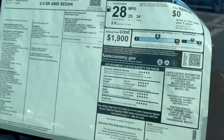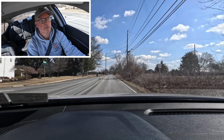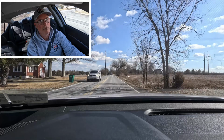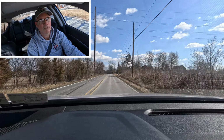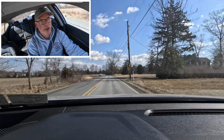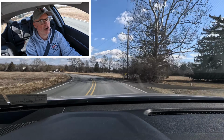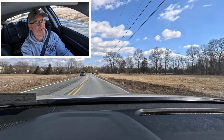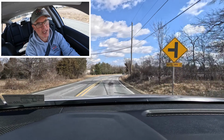Take this baby out for a spin. All right, we're out on the road in this 25 Altima SR. And right off the bat, I got great visibility out of all the glass. No issues there. Good size side view mirrors.